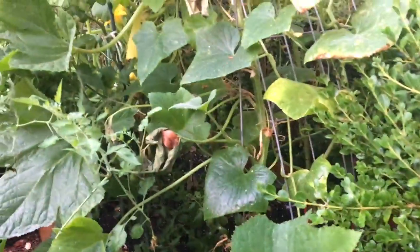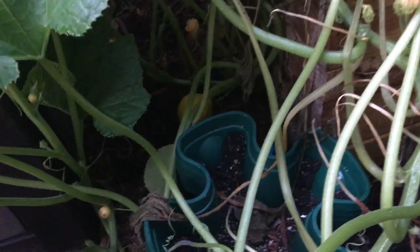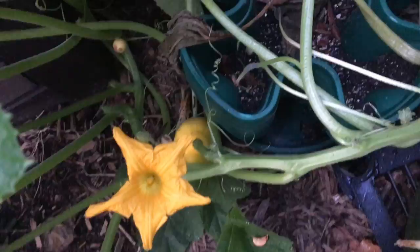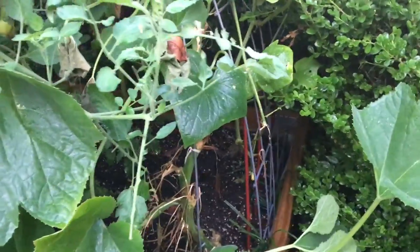Anyway, I've got this lemon squash growing over here. The main stalk is growing up the trellis, but it threw off another stem, a couple of stems actually, and they're growing on the ground here. They're just hanging over the garden bed and growing on the ground now, so that's cool. I have a couple to harvest maybe tomorrow.